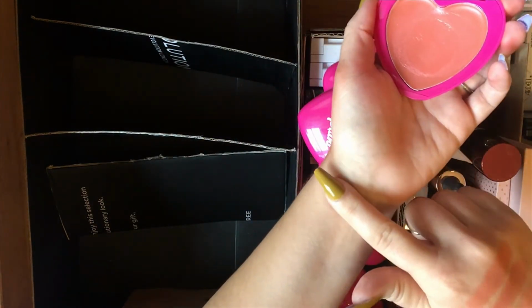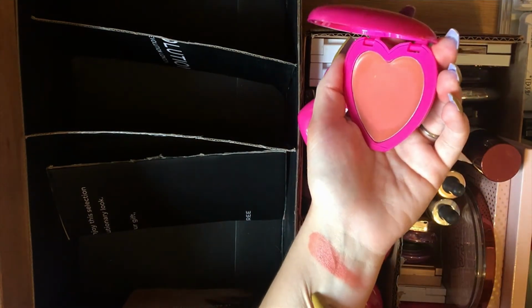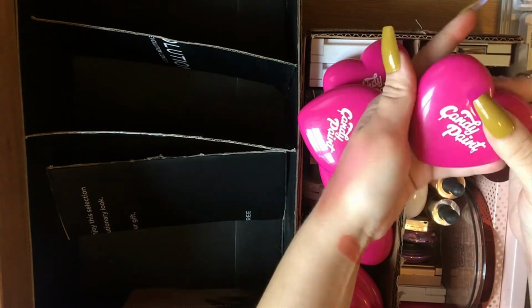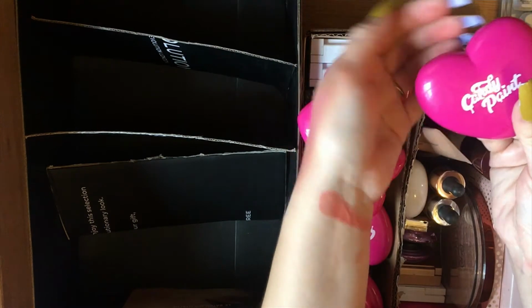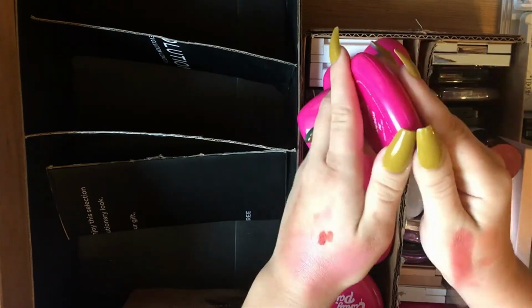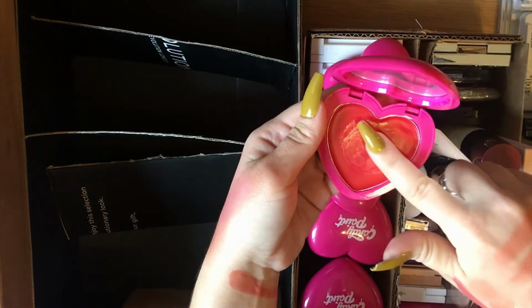So that's Club Paradise. They're again very opaque, but you can use, you know, a light amount and it'll still work. I'm definitely keeping Club Paradise. This is American Pie. This is like their cherry red color. Oh god, it's so good.